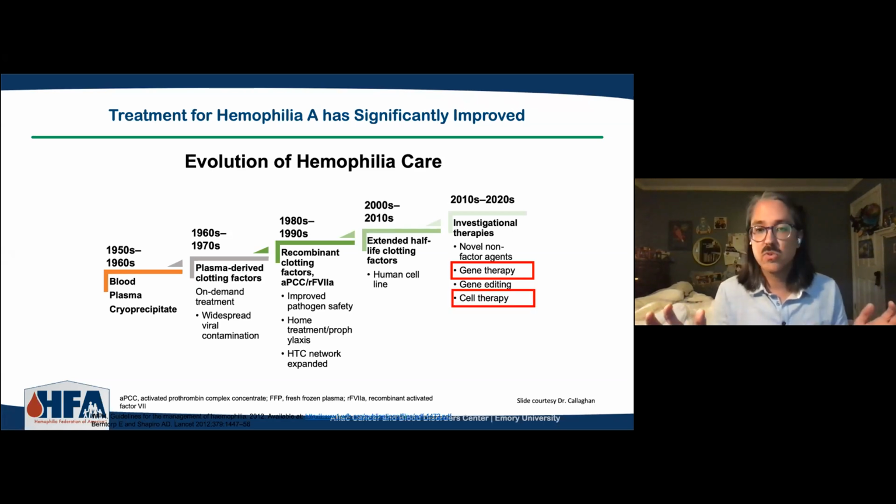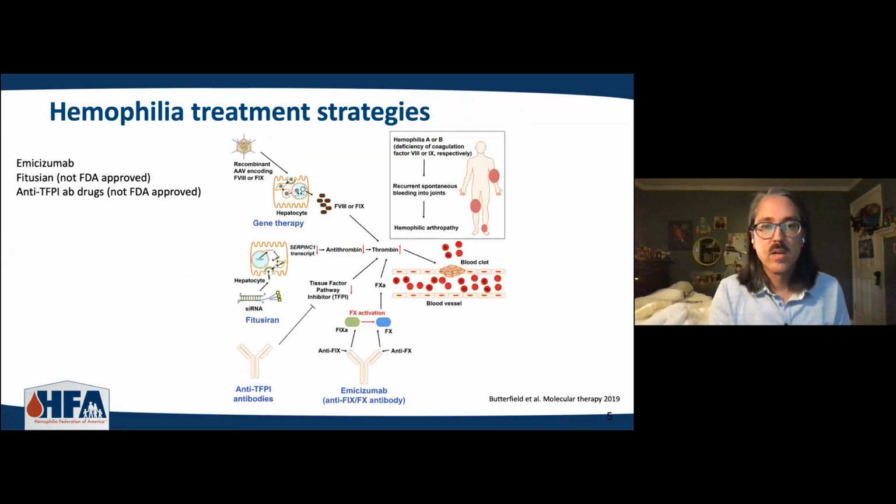So gene editing is really exciting and interesting, but it's nowhere near ready for prime time. So maybe when this meeting is done in 2 years, we'll be talking about gene editing. So there's lots of strategies. And ultimately, if you see this little man right here, the goal is to improve the care of these patients with hemophilia A and hemophilia B.